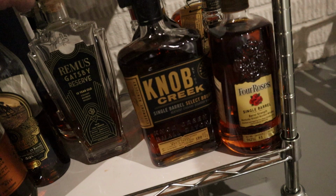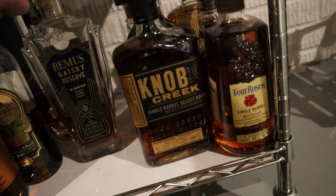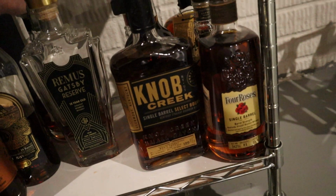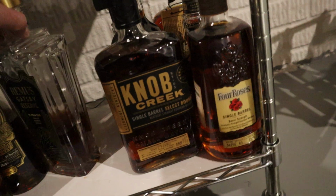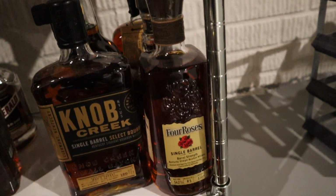Remus Gatsby Reserve 15-year. This is the first one from 2022, I believe. Not the 2023. This is a 2022 release. And then you're at my sealed backup bottles. And you might say, what is Bourbon Bill backup?